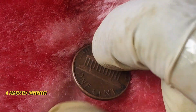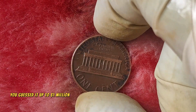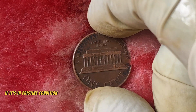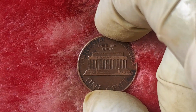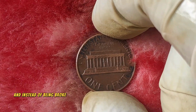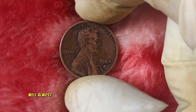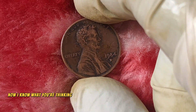A perfectly imperfect 1984 D penny can be worth, you guessed it, up to $1 million, if it's in pristine condition and has the right error. Just imagine that, you find this penny, and instead of being broke, you're rolling in cash like Scrooge McDuck. Well, almost.